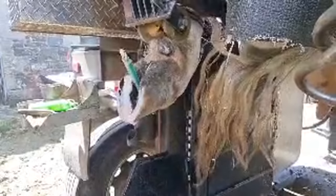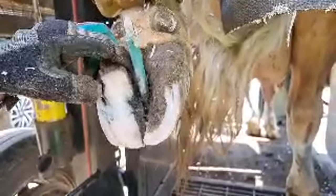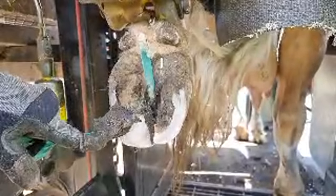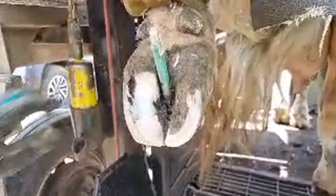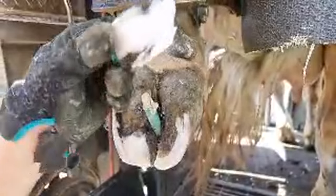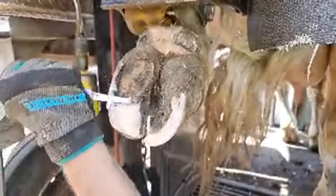Okay, so I wouldn't normally trim around the front of the foot like that, but because she has a sand crack, that's not normal. It's so noisy here. Look at this though. It's like a big tongue. So we're going to remove all of this loose horn and tidy up the front. Come in a bit closer, please. Does anybody want this? Send me your address and I'll post it to you. It's like a flip-flop.